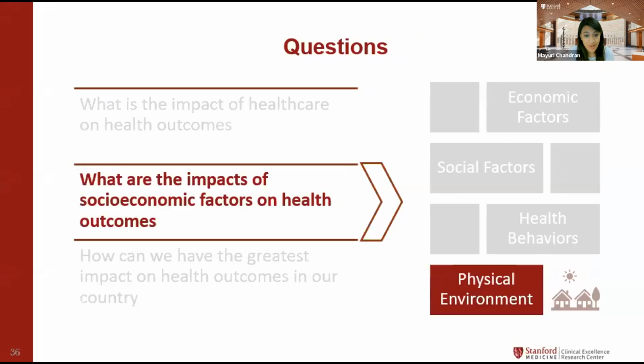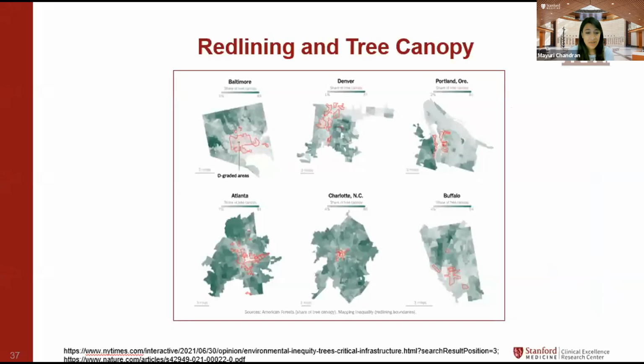The last factor on our agenda is physical environment. We can see here that redlining has reared its head again in the form of reduced tree canopy cover. Formerly redlined areas, these are areas with high minority populations, have about 23% tree canopy cover today. Areas that were deemed to be the least risky investments, areas with higher white populations, have double the amount of tree canopy.